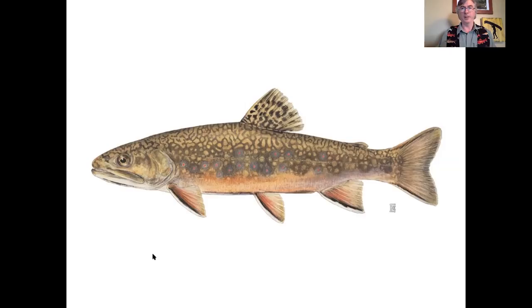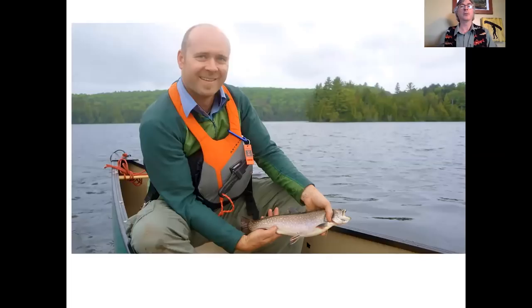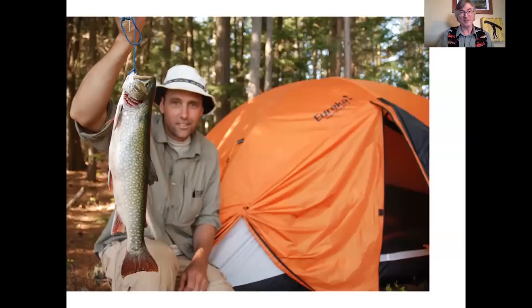There's a good picture of a brookie right there. See the halos along the side, and see those white bars? That's the giveaway, and the square tail. What lake is that? That's in Algonquin. I forget what lake that was. I wouldn't tell you anyway. That's McCaskill Lake, actually, that brookie was caught in.